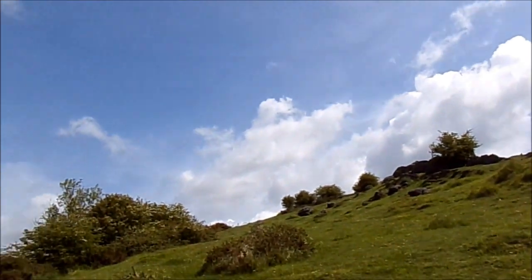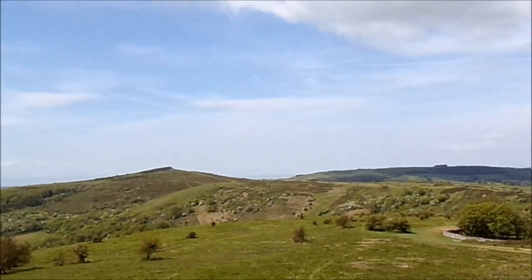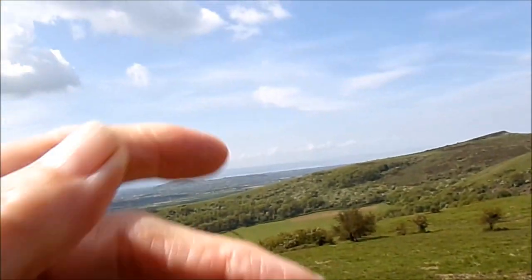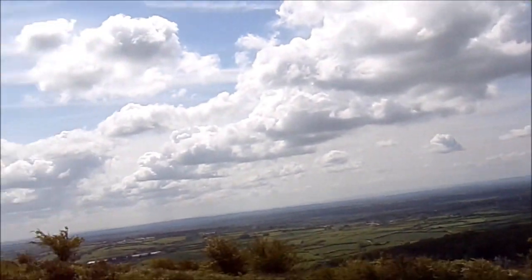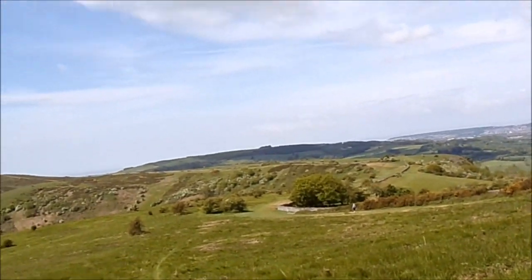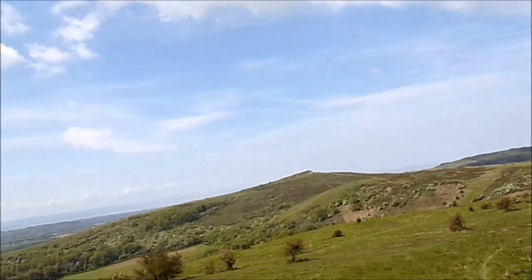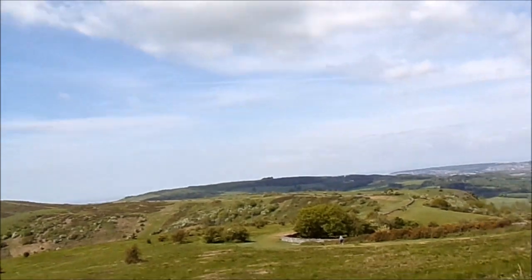Right, I've come down. I'm coming downhill now. There's Crook's Peak ahead, dominating the skyline. Brent Knoll over there. I'm hoping the sky will clear a little bit more so I can get Glastonbury. Always difficult to get Glastonbury because it's always hazy and misty down in the Vale of Avalon.